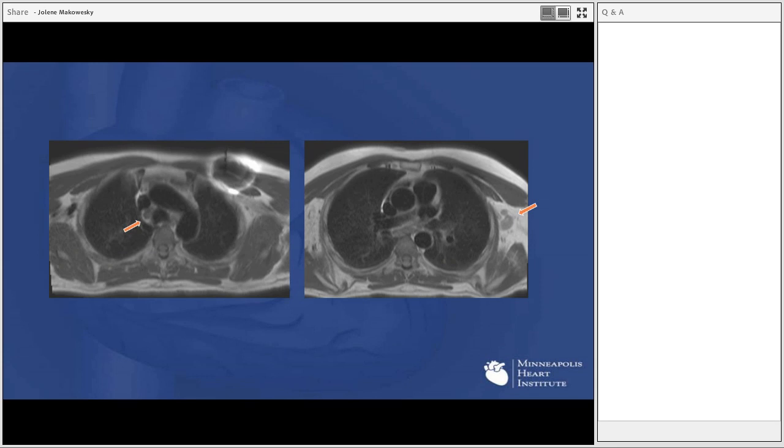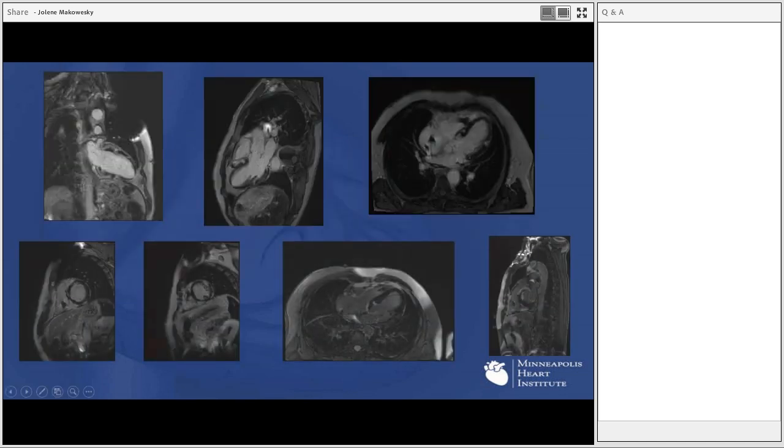And these are sequences where we look at the lung. These are called HASTE sequences. You can see he has an enlarged mediastinal node, peritracheal. He actually has a big axillary node as well.